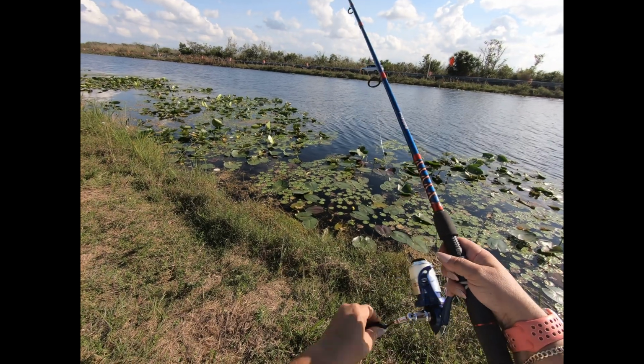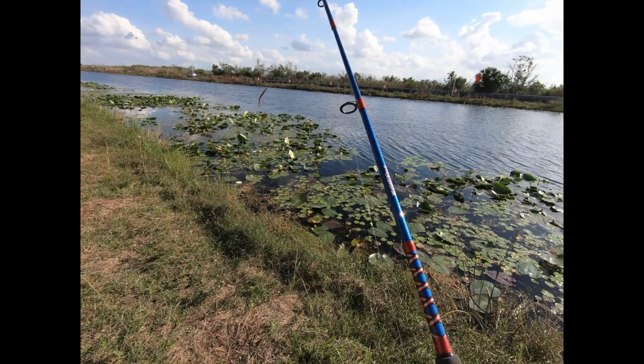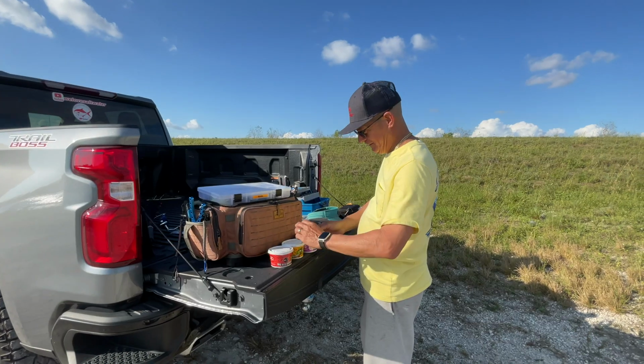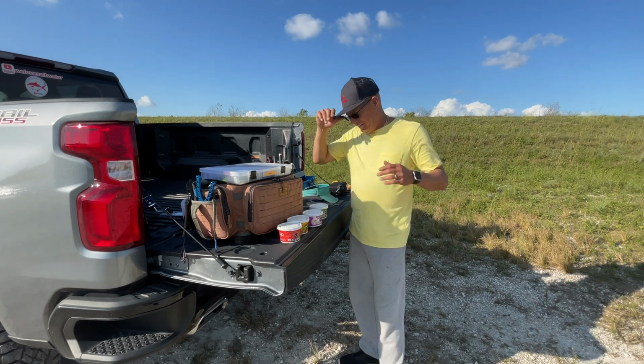Oh, we're already here. Careful. All right, let's do this for a little longer, and if not, then we'll go home with one fish for our crab traps. Yeah, we only got that one fish. I think that was more beginner's luck than anything.